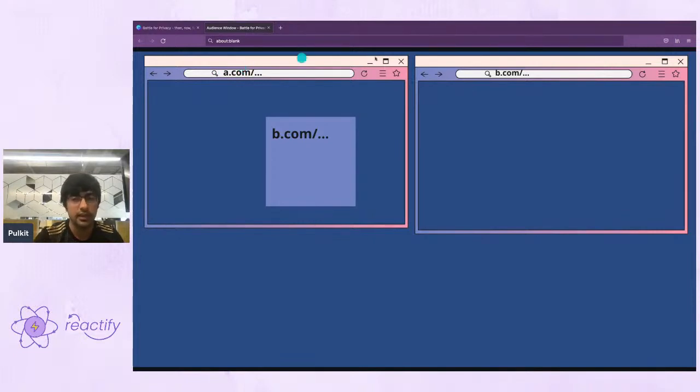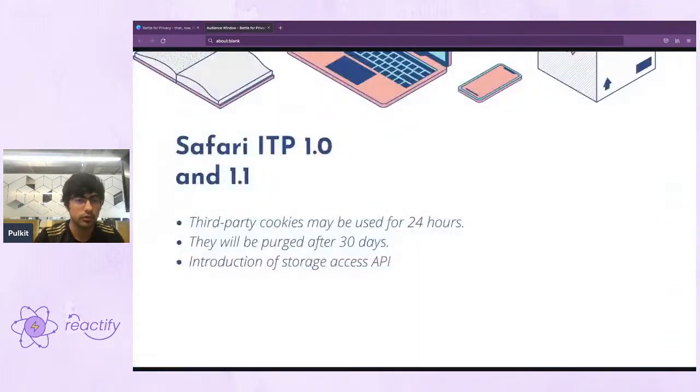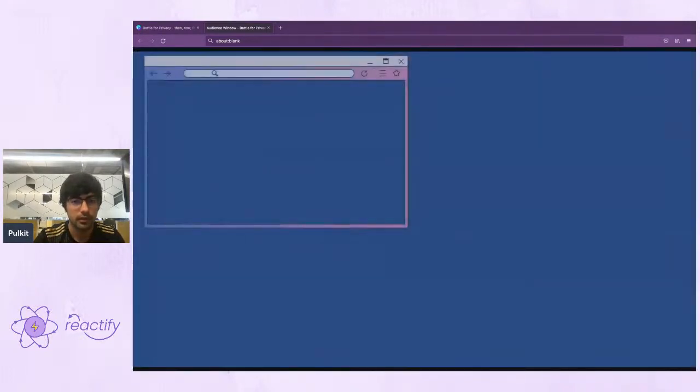Whereas consider the second scenario, the second web page. Now b.com is the top level domain here. So whatever cookie it sets or tries to access would be in first party context, because this is the top level domain. So this is what third party context means. Let's come back to the rules or restrictions of ITP 1.0. It says third party cookies may be used for 24 hours. Let's see what it means.